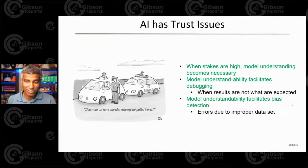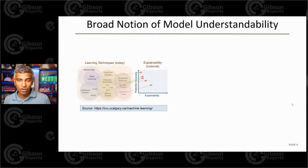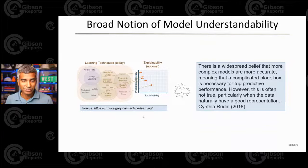So in the previous slide, I talked about a lot of different models, right? When you build an AI system, one of the key things that you need to keep in mind is model understandability. Now, on this slide, there's a broad notion of model understandability, which is that the more complex the models are, for example, a deep neural network, there's a general notion that it's more accurate. And the less black boxy the models are, for example, a decision tree, there is a notion that they can explain things better, but they're not as accurate. But this is not always true, and it's a debate that is ongoing in the research community.